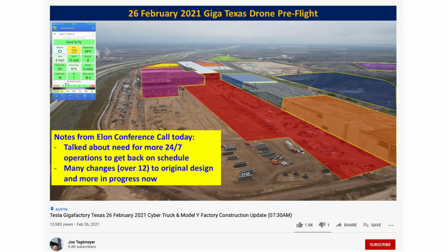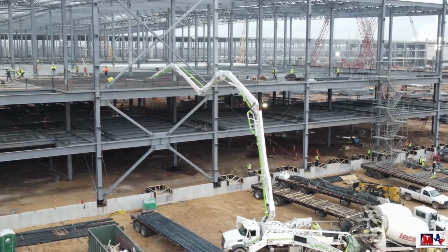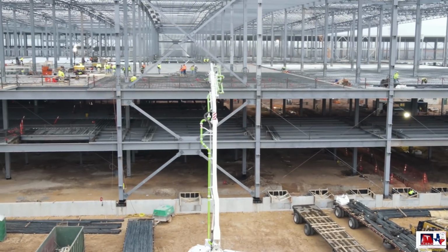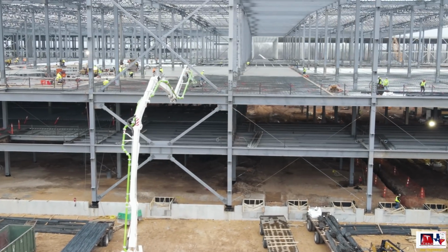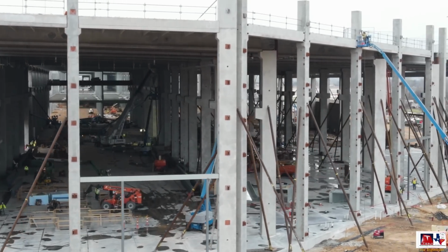And then they also mentioned that there have been many changes, over a dozen changes now from the original design to where they're at now, and even more are in progress at this time. Not that we need any more examples of this, but I think that just highlights how quickly Tesla is moving. Not only are they building out these factories on unprecedented timelines, they are also iterating while that process unfolds. That's not to say that other projects like this wouldn't have changes to the original plan. Anything of this scale probably would. But from the context of the conversation, it just seems like with Tesla, it's happening a bit more and a bit faster.